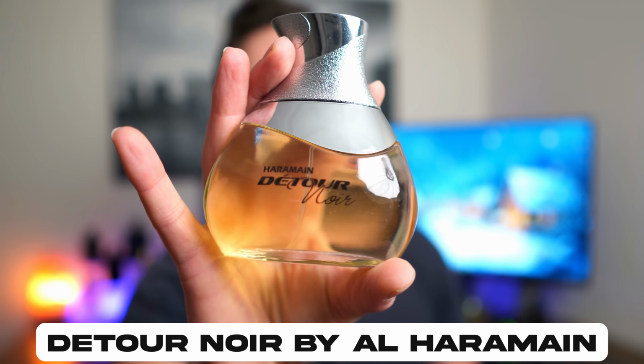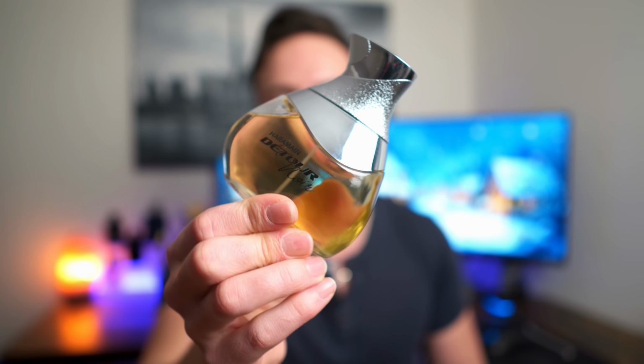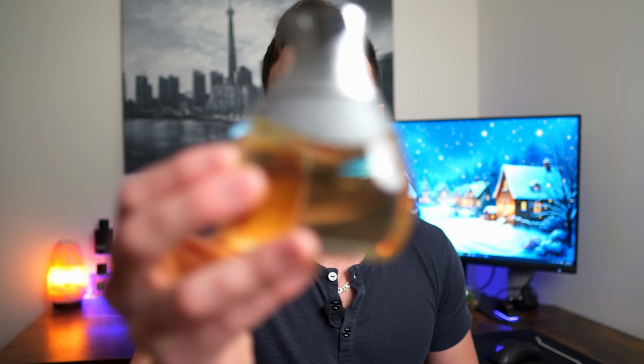This is Detour Noir by Haramain. This is a clone of Parfums de Marly Layton, which I could use in place of this if I was doing this in niche, but this does kind of the same job as that. Not a one-to-one, but I think that this is perfect for special events because it's strong, it smells unique, and it's honestly got a lot of character to a scent profile like this. This is a conversation starter, and that's exactly what you want in special events.